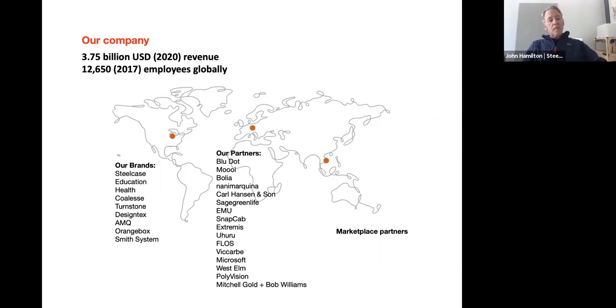And then Smith Systems, if you know education furniture, you might know Smith Systems. They are a Steelcase brand and is partly where our education team really focuses. They leverage Smith Systems as a part of our development process. So we do have Steelcase education, but then we also have Smith Systems that's purely focused on education and a partner to the Steelcase education brand.